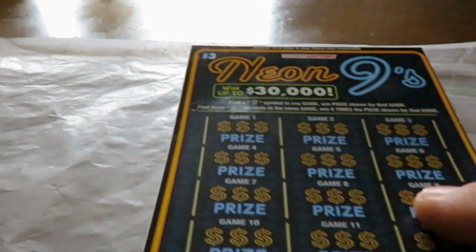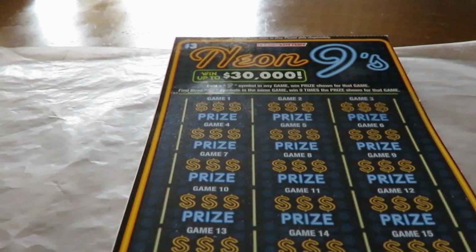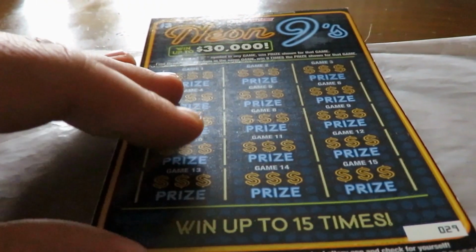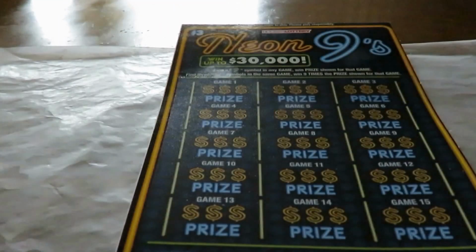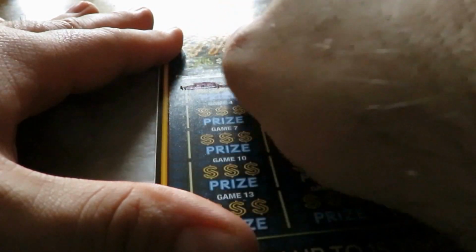I have here 5 of the Neon Nines. These tickets were bought at the Lucky Stop in Michigan City. Very simply, find a 9, win the prize. Find 3 nines, win 9 times the prize. This ticket's number is 29 and 33. So, go by real fast.